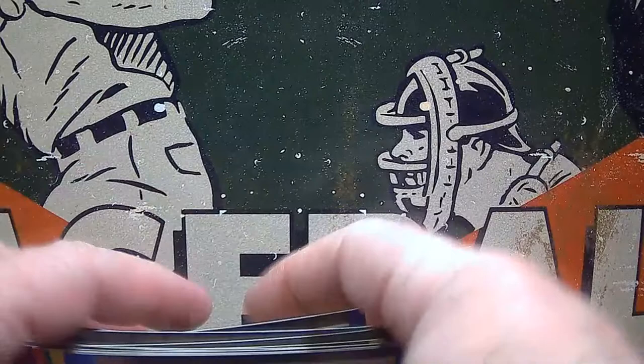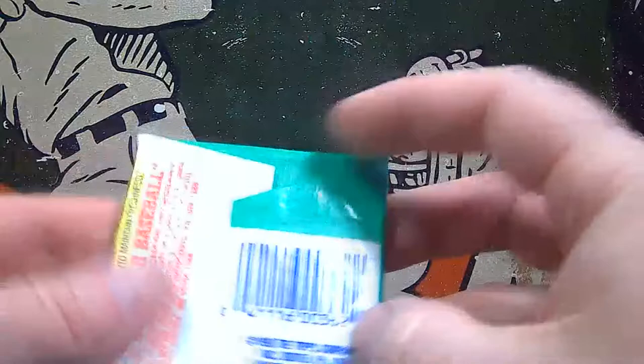No Hall of Famers in that pack. That's no fun, but that is the nature of the baseball card world. Sometimes you get what you want, sometimes you don't. 1990 Fleer, here we go.